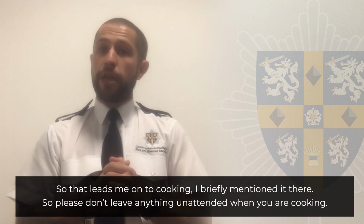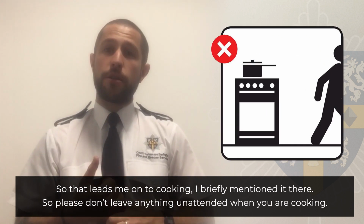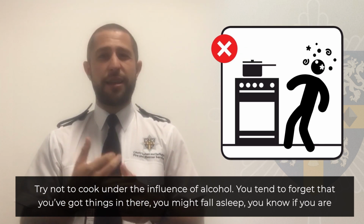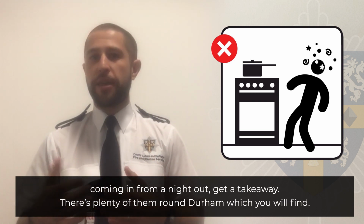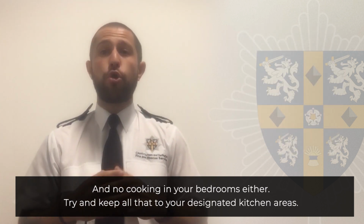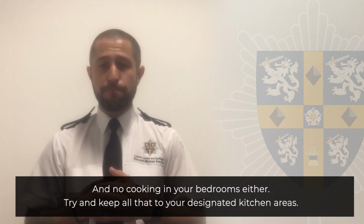So that leads me on to cooking. Briefly mentioned it there. So please don't leave anything unattended when you are cooking. Try not to cook under the influence of alcohol. You tend to forget that you've got things in there. You might fall asleep. If you are coming in from a night out, get a takeaway. There's plenty of them around Durham, which you will find. And no cooking in your bedrooms either. Okay, try and keep all that to your designated kitchen areas.